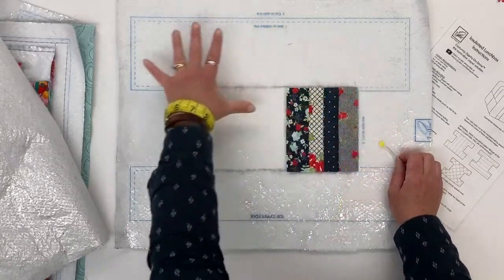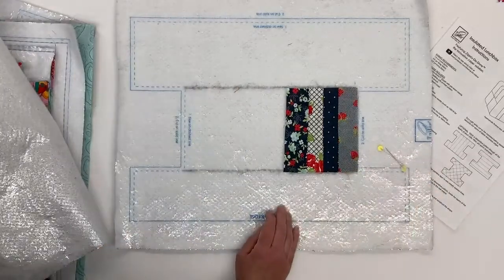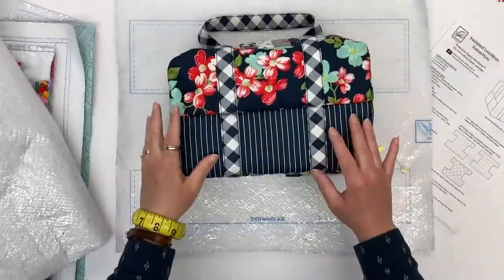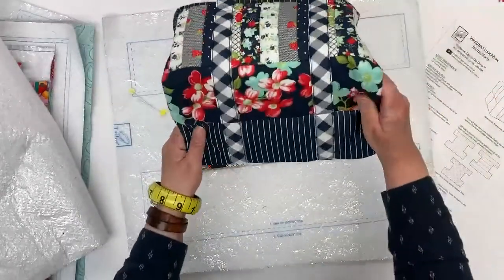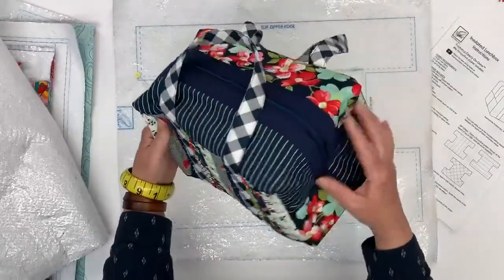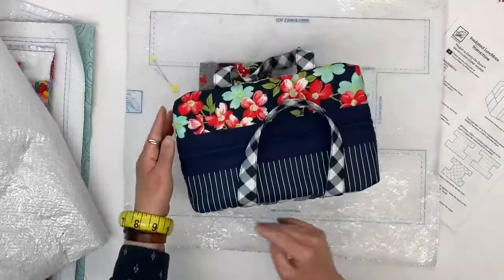You could embellish this any way that you wanted. Just keep in mind that this section right here is the side panel. Okay. And what we did here is, when we put the bottom here, we decided when we put this together that we alternated what the bottom fabric was for each of the two different halves, so that when it went together, it would look like an X. So that's our fun project here.